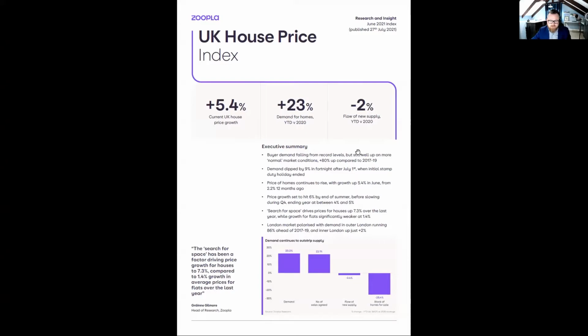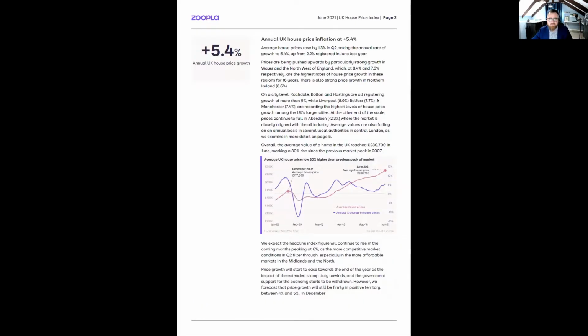So we're seeing a lot of movements in the market, a lot of demand and a shortage of supply. People also looking for space. That's a driving factor, moving out of the city centres, maybe of London, looking where they can get better value for money and more space at a better price. So lots of activity in the market.